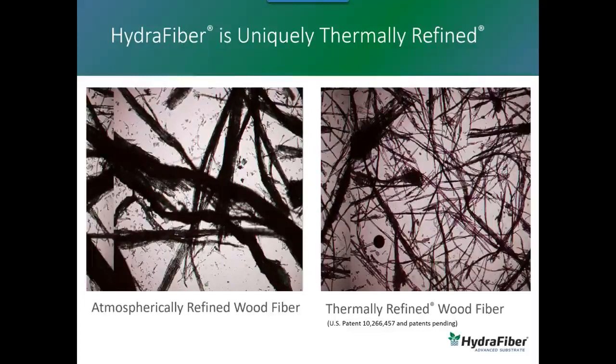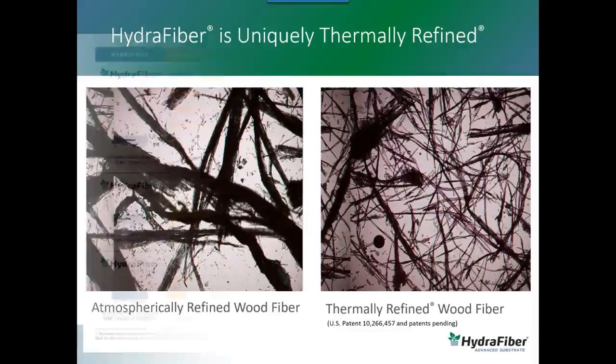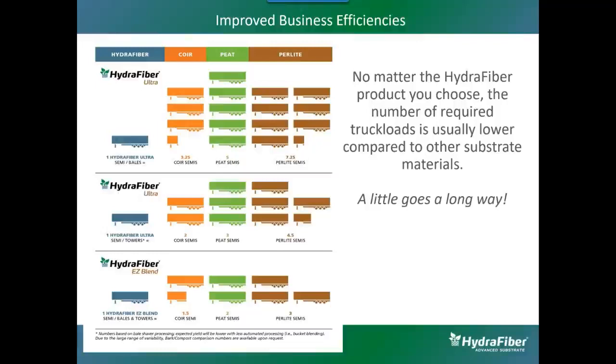The picture on the left shows one method for wood refining. The picture on the right shows thermally refined wood fiber, which is how we make our wood fiber. When the product is completely made, it's, as I mentioned, sterile and inert because of the process that we follow. And all of our products use the same tree species, southern yellow pine. But one of the main differences, and we're going to go through the products in further detail in a second, is really just the compression ratio. So our HydraFiber Ultra bales, the 50-pound bales, require a specialized piece of equipment because they're so highly compressed. However, the advantage of them, as you can see in this graphic on the top row, is that because they're so highly compressed, they also yield the most per truck.